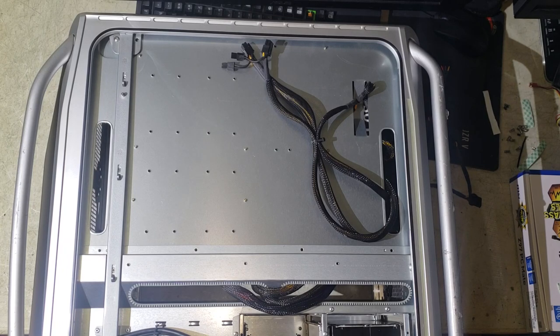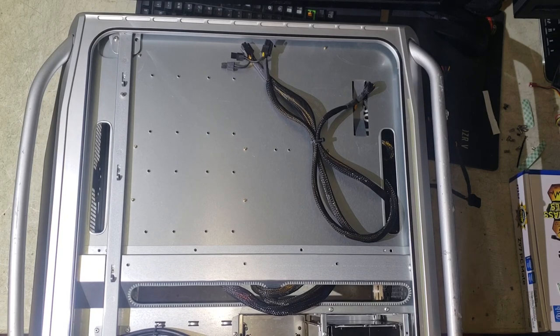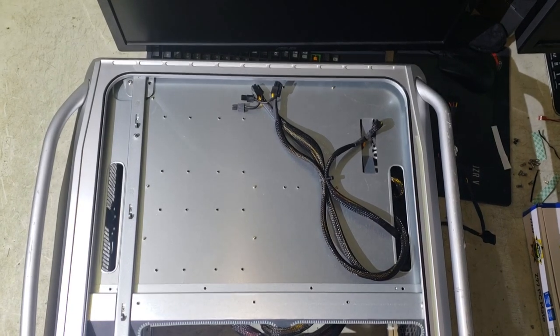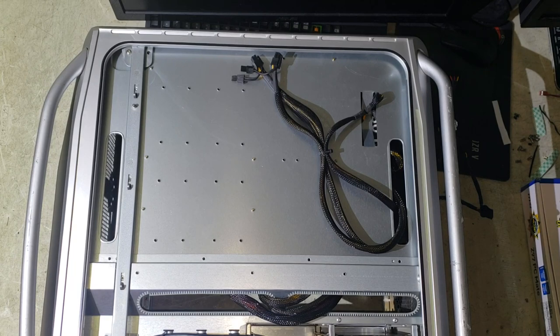Okay, so I'm going to stop this right now. It's about 3 in the morning working on this. I'm going to start this again in the afternoon when I go to work on it again tomorrow and finish this build up. Okay, so continuing right where I left off on this last night.